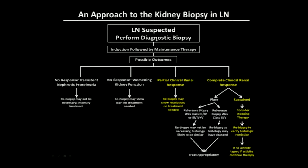You suspect lupus, you perform a diagnostic biopsy, you give induction therapy followed by maintenance therapy, and then there's a whole bunch of possible outcomes. Let me just go down the yellow side. Partial clinical renal response. I just showed you that patients with partial response may actually be in histologic remission. So repeat biopsy at some point in their course may be useful in helping you get rid of immunosuppression.